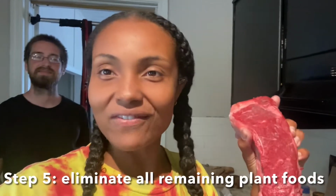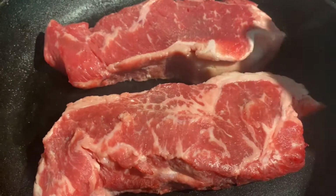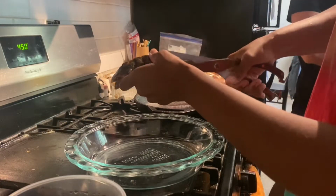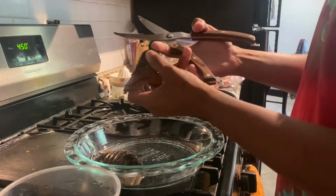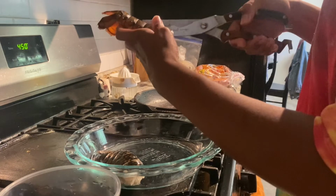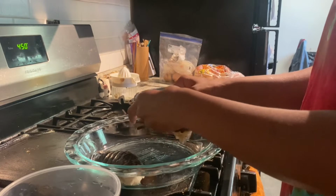The last and final step before you are a carnivore is step 5, where you're going to remove all of the remaining plant foods from your diet. So pretty much all that's going to be left in your diet at this point is anything that's coming from an animal. So any type of meat, eggs, dairy, butter, lard, tallow. If it came from an animal, you shall eat it. If it came from a plant, get it out. There are, however, a few caveats, okay?